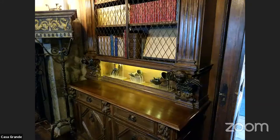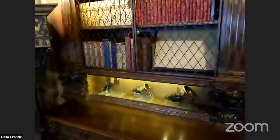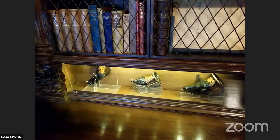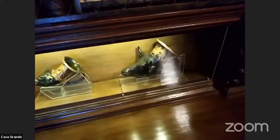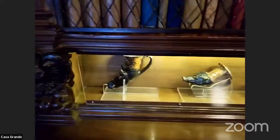Now, the Greeks had vases. They also had drinking vessels, little cups. And these cups are pretty cool. They're called rhytons. Let's get a closer look at them because they're very unique. They're very interesting. What is the first thing you notice about these ancient Greek drinking vessels? Well, if we get a closer look, you're going to see that they are shaped like animals. Pretty cool. The one on the right looks like a bull. The one in the middle here looks like a wild boar. And then this guy looks like a horse.